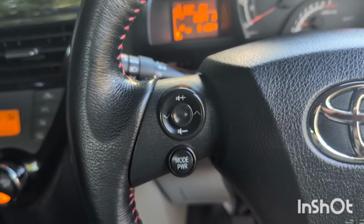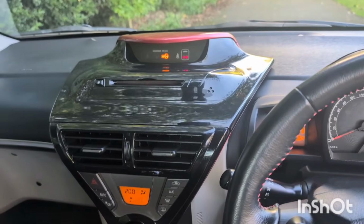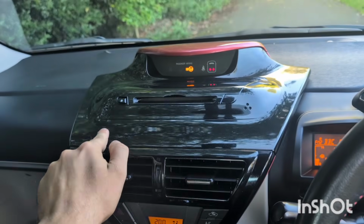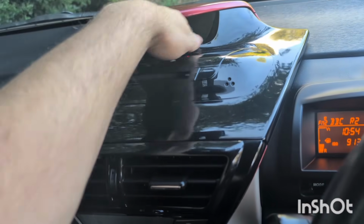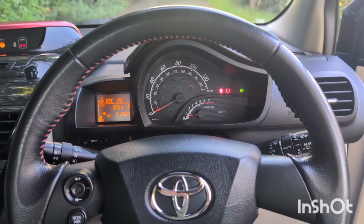Then you've got this mode power button. And I think to be able to do your auxiliary and change your settings and that, I would like it to be a bit more simple. Personally, I don't think it would have taken any more space. I know you've got the CD player up here. Just a couple of buttons around here would have helped. And maybe a radio display on there. And you could have had the passenger airbag and the seat belts potentially up here like some cars do. But I think that's just me being picky now, isn't it?